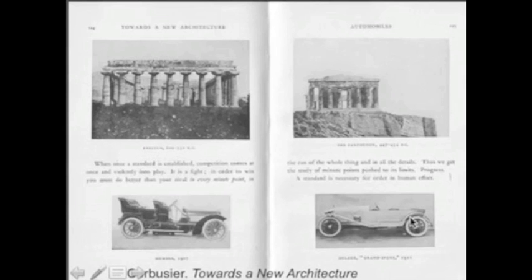Now, the argument Le Corbusier is making is that the architect should think like the engineer. The architect should identify a problem, identify the questions that need to be solved. And once that has happened, like the automotive engineer, refinement can take place. Once you ask the question, you can begin to find the answer.